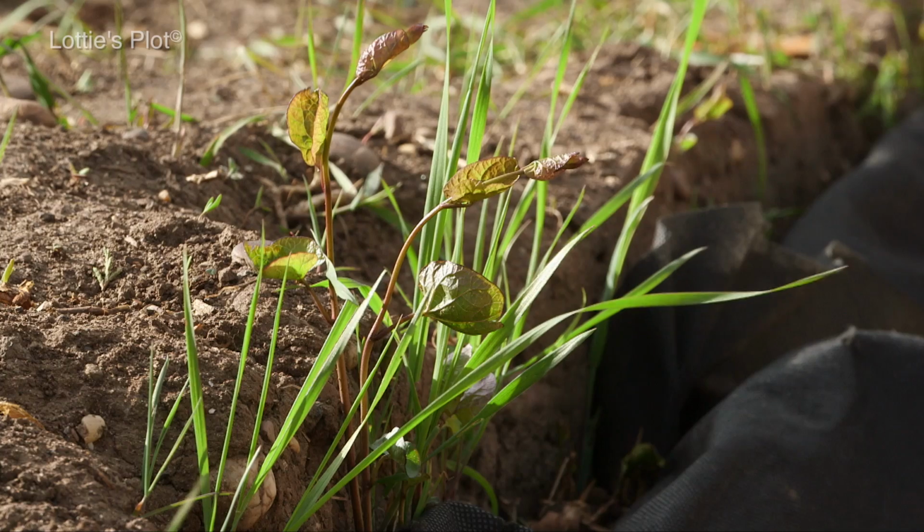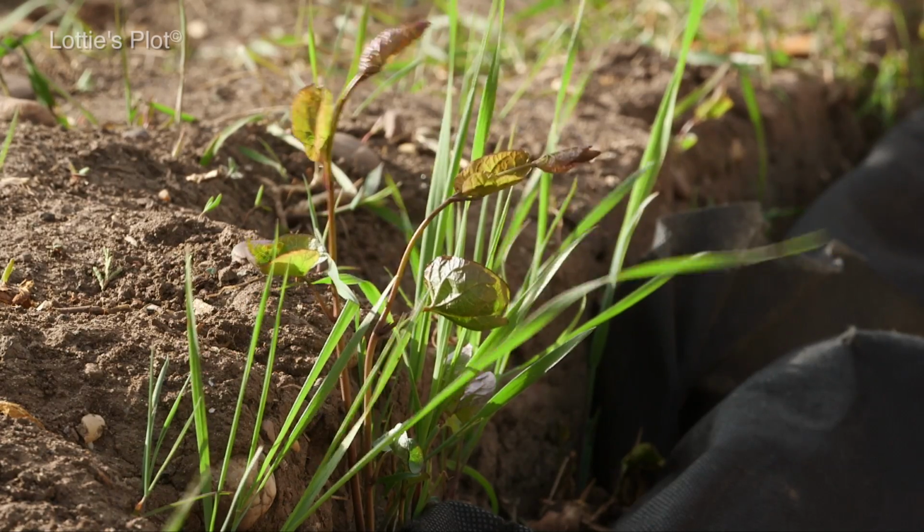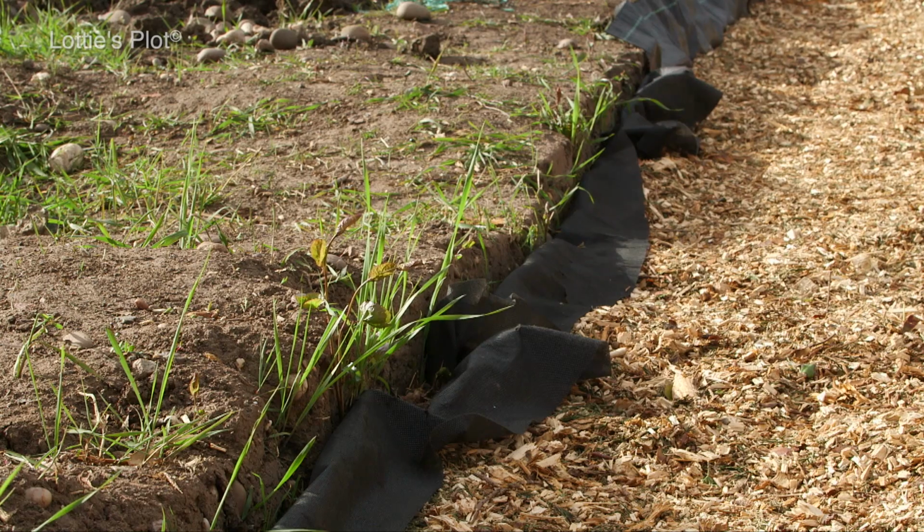A reminder of how readily it could reclaim cleared areas. We need to keep this under observation or we'll be back to square one. It's a constant battle until we manage to clear the whole plot.